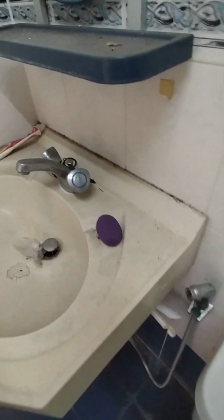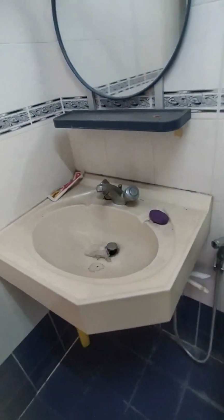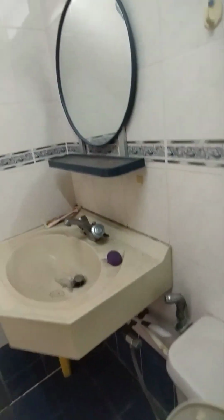Still got a few cleaning products, hair shampoos and conditioner. Shower curtain, almost gone. Whoa, very oily. Oh, look at that. Nasty. Even rusting already. The brass is also rusting already. Okay, sink attached. It's wall hung. Wall hung basin and a mirror.